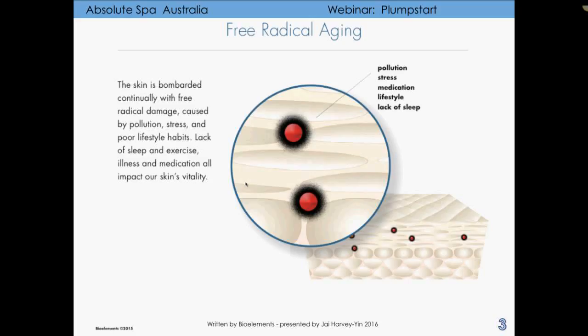Okay, so moving on. Introducing our beautiful Plump Start. For those of you who haven't seen it, isn't the packaging gorgeous? It's a very high-end looking product, and we have an exciting new formula exclusive to BioElements, which we are calling a liquid filler, and it's Collagen 4 Complex.